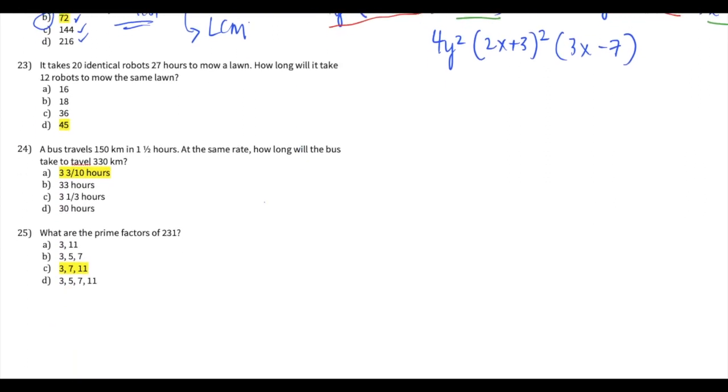For number 23, it takes 20 identical robots 27 hours to mow a lawn. How long will it take 12 robots to do that? Okay, so here, meron tayo direct or indirect? Meron tayong indirect. Kasi again, number of workers and times, and then the same job. So kapag nag-refer sa the same job or the same task, indirect yan. Okay? So pag indirect, multiplication.